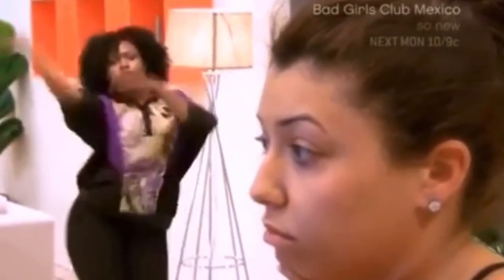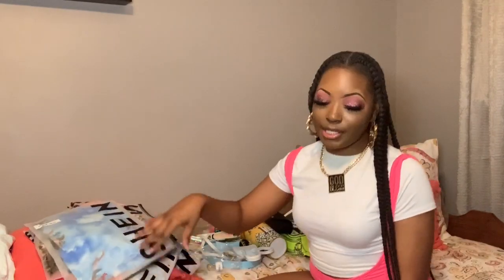Like, what color am I supposed to wear this with? I don't understand. I mean, from afar, it looks a little green, but I don't know if I really like that or not. I'm not really feeling this.